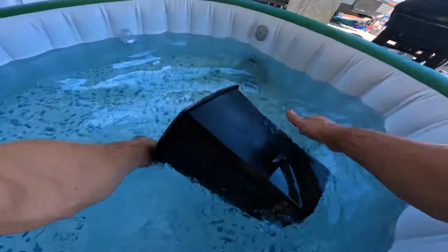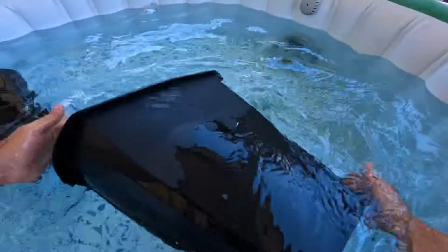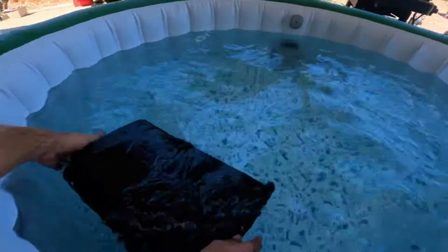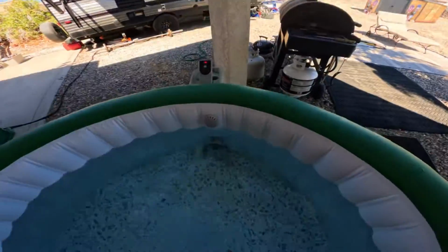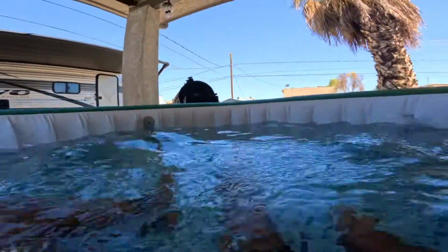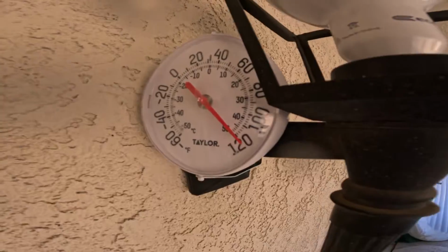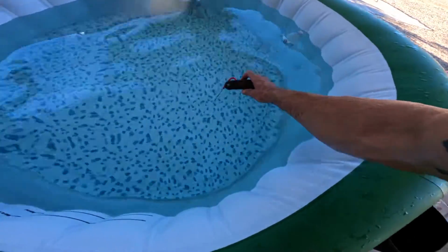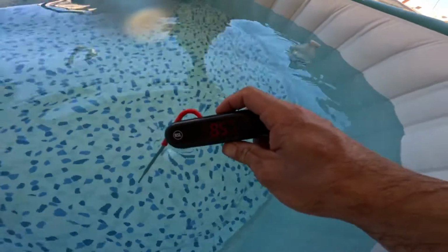Alright. Let's do it all. Oh man. Still feels pretty good. Whatever. It's just damn hot out, so. Ice cubes are gone. It was 85.